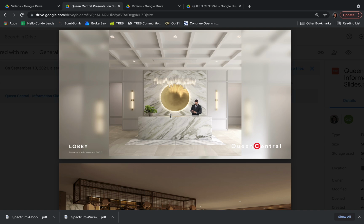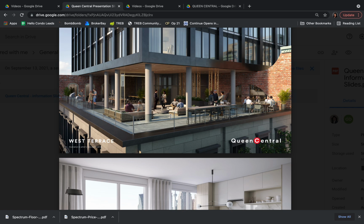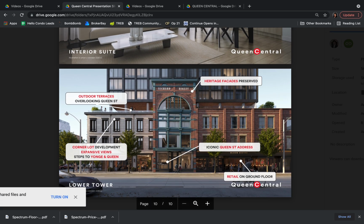A couple of visuals. Here's the lobby, chef-inspired kitchen, a west terrace, outdoors, interiors. And we're keeping a heritage facade, which is great. Got a Queen address, retail on the ground floor, corner lot development, great views, steps to Yonge and Queen, and outdoor terraces that overlook Queen Street.